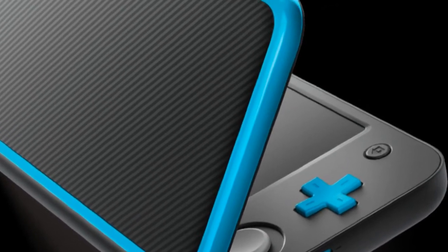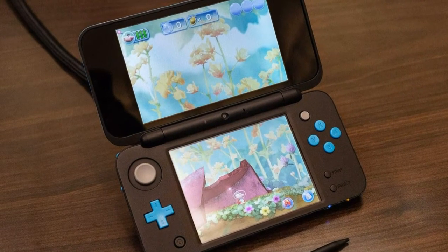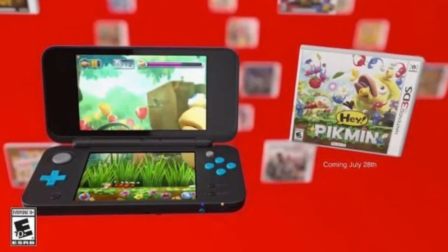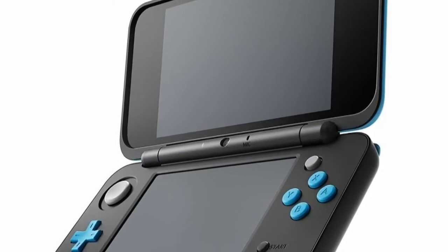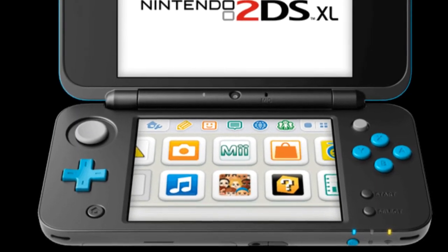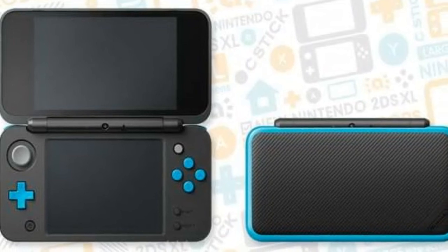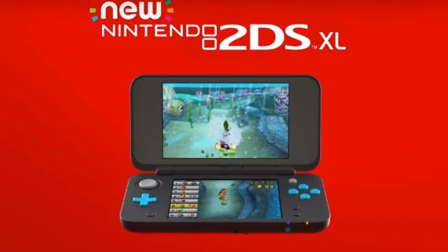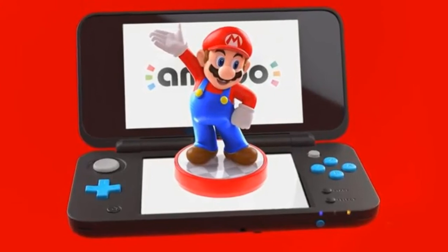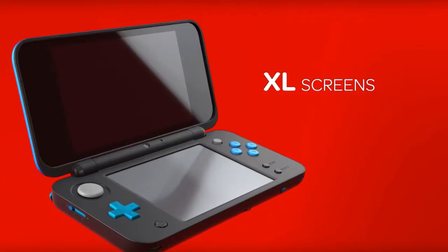Instead of the awkward wedge shape of the 2DS, the new 2DS XL features a clamshell design similar to every other member of the DS and 3DS line. The biggest difference between the new 2DS XL and the new 3DS XL is in the name. The new 2DS ditches the stereoscopic 3D gimmick of the 3DS entirely, opting for standard two-dimensional displays. The trade-off is in the price. At $149.99, the new 2DS costs $50 less than the $199.99 new 3DS XL. Industry-wide, 3D gaming has failed to catch on. So the 2DS will be, for many, an improved version of the product at a lower cost.